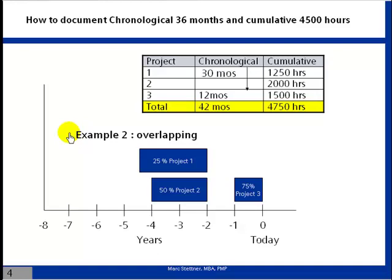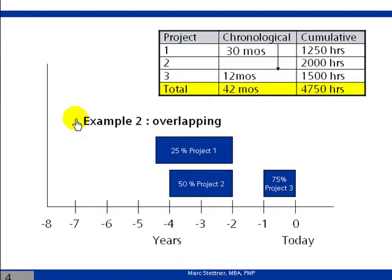Alright, now let's take a look at example 2, where we've got the case where to document your project experience requires overlapping projects. Overlapping projects means that you were assigned to more than one project at a time. So in this case, let's take a look. Let's start by looking at Project 1.